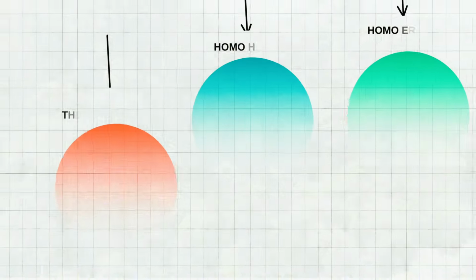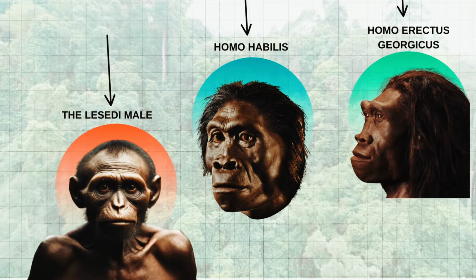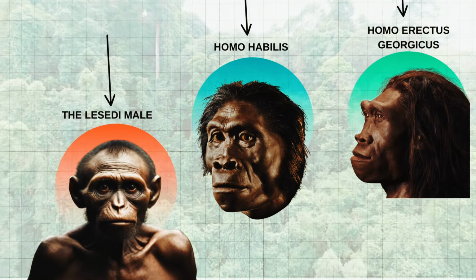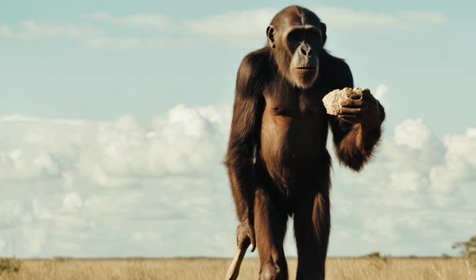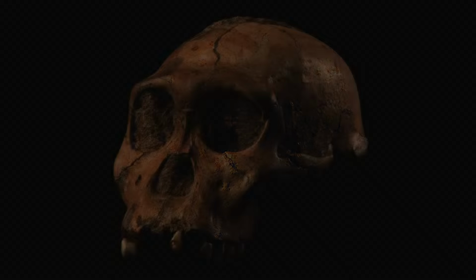If garhi did indeed make and use these tools, it would be a big deal. Before this discovery, scientists thought only later human relatives in the genus Homo could make tools. The evidence suggests that garhi might have carried their tools with them to use multiple times.